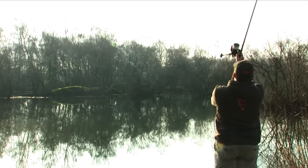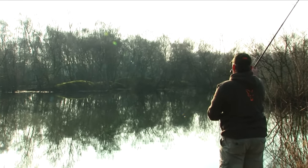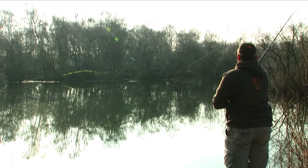Now, I've settled into my swim. I saw several fish show out by an island about 70 yards in front of me, and that's where I've positioned a couple of hook baits. They went down with a nice donk at the bottom of the island margin, and I haven't had any action so far. Now my intention is to put a little bit of bait in.